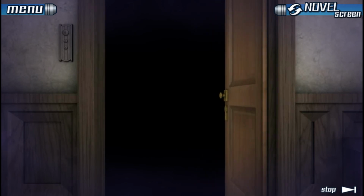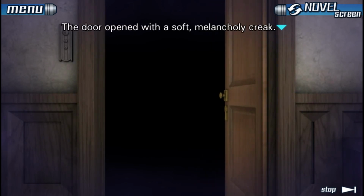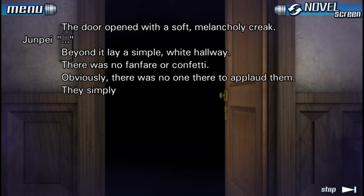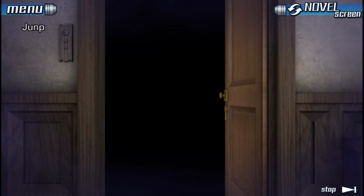I keep expecting, like, something to happen as soon as they open the door. Like, it's a horror game. Like, something's gonna reach out and grab me. The door opened with a soft, melancholy creak. Beyond it lay a simple, white hallway. There was no fanfare or confetti. Obviously, there was no one there to applaud them. They simply walked through the door. That was it. All right.